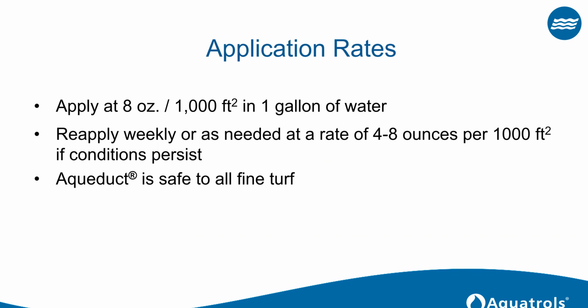I mentioned on some of the graphs prior that it's an 8-ounce rate, but some of the folks find it necessary to go in on a weekly basis and split that to go at least 4 ounces every week or 8 ounces every 2.